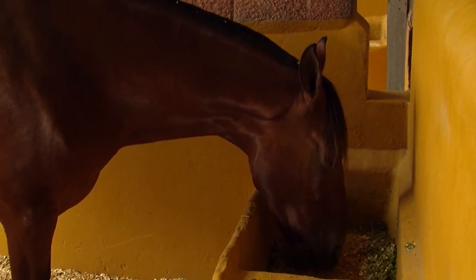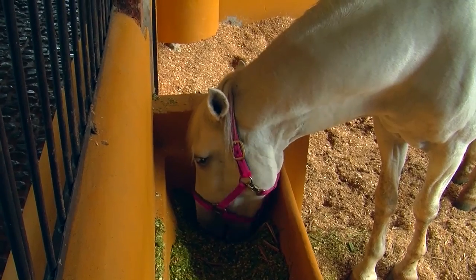Also, by lowering their heads, their neck muscles get a necessary workout. That is, it will prevent their necks from getting weak. They will remain strong.